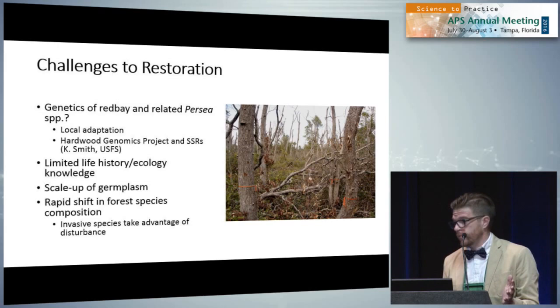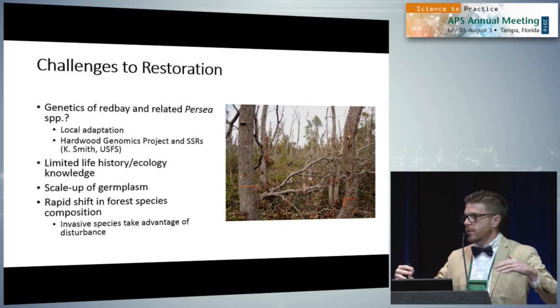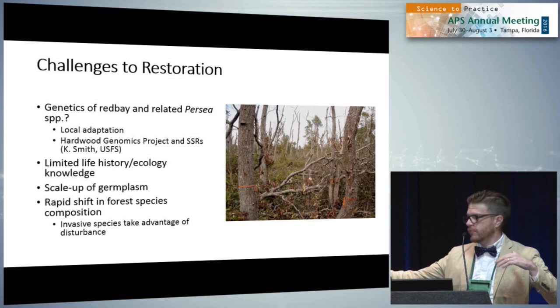So in the Everglades, where these native persaeas are being killed off, we have other invasive plant species coming in and taking advantage of that. So part of the restoration process will be to eliminate those invasive plant species and try to restore with the native Red Bay and related species that we're trying to restore.